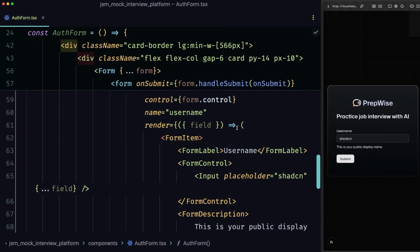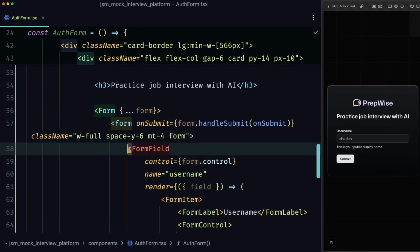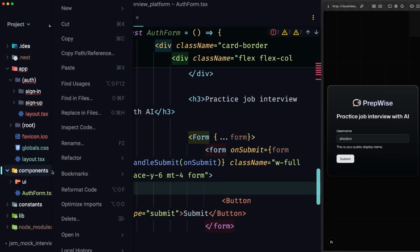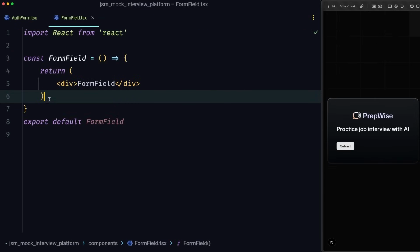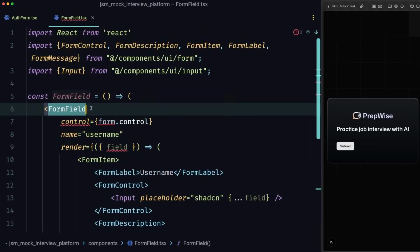So instead, we want to turn it into a reusable component because we're surely going to have more than just a single input. So I will copy this entire form field, delete it from here, and create a new common component called formField.tsx, within which I will run RAFCE. And for now, I will just paste it right here. And we can even do it as an immediate return, meaning just wrap it in parentheses instead of curly braces, where we have our form field.